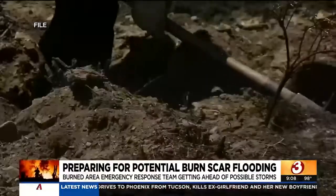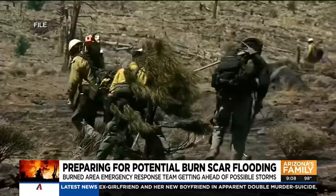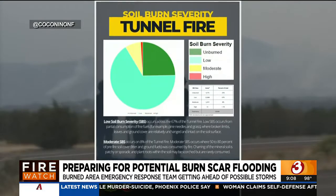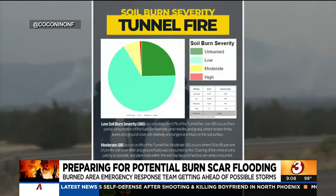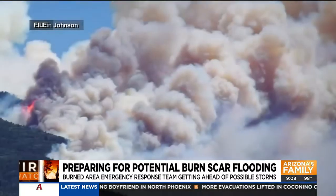Just last month, the BAER team was out researching the burn scar of the Tunnel Fire near Flagstaff, which burned more than 19,000 acres. The team deemed it low soil burn severity or unburned, meaning the burn was not as severe as it could have been. O'Neill isn't sure yet what the pipeline fire severity map will show, but says they plan to have the data to the county and city within the next 3 days.